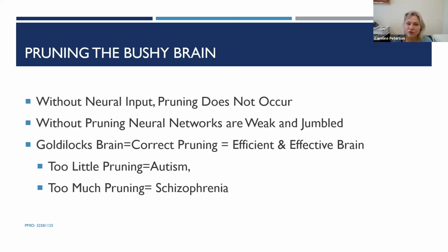for that particular environment. How are those networks determined? How does the brain know what networks are needed? Well, what we say is sensory input, motor output. So this is the way the brain is built. The network is created by touching your baby, rocking your baby, singing to your baby, feeding your baby. This is sensory input.